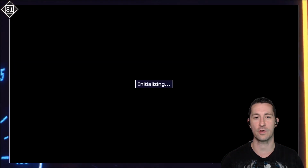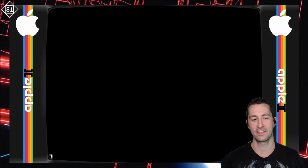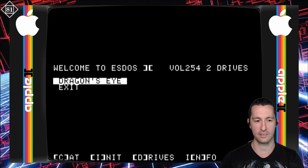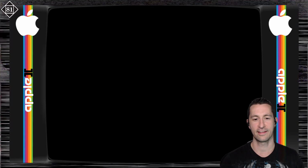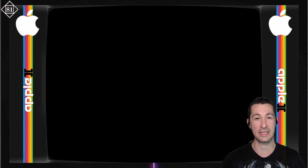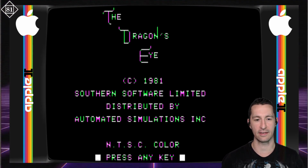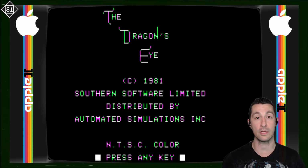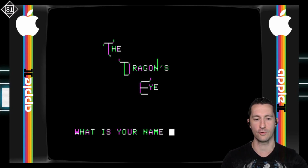Released at some point in 1981, this is published by Epix. Nice. Custom DOS. Very cool. Okay, so let's load up Dragon's Eye. Don't know what I'm expecting. If it's Epix, though, I'm thinking role-playing, possibly. The Dragon's Eye. Okay, Southern Software Limited, distributed by Automated Simulations Incorporated, but we know them now as Epix. And then NTSC Color. Yes, we do.